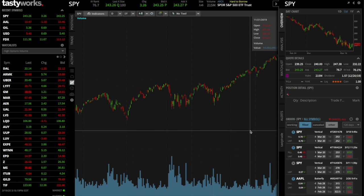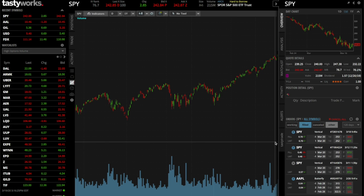What's going on, everyone? I just wanted to quickly walk you through my previous trade that I took in the S&P a couple of days ago. As you can see, I entered the position here on the 12th, and I took out what's called a debit spread. It's also called a put spread. It can be called a bear put spread.